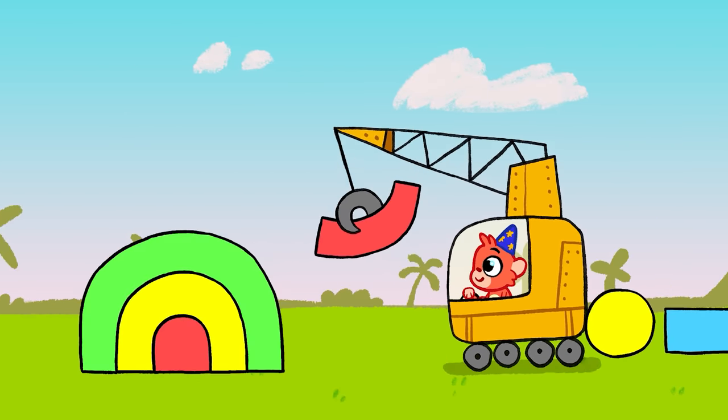X. This is a baby Xenotarsosaurus. Y. And this baby dinosaur is called Yi Chi. And Z? And a baby Zephyrosaurus.